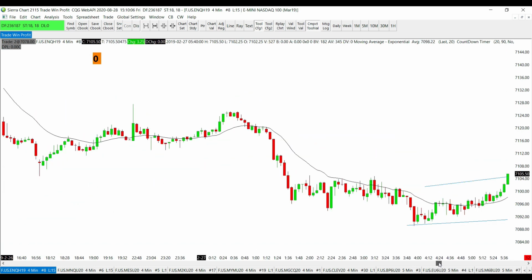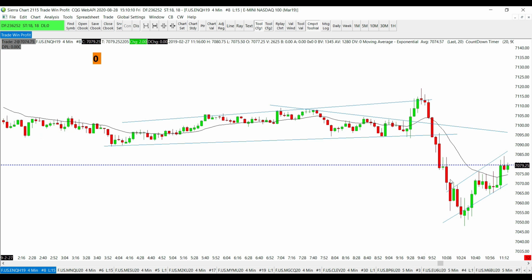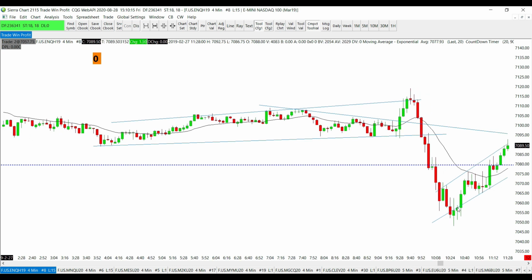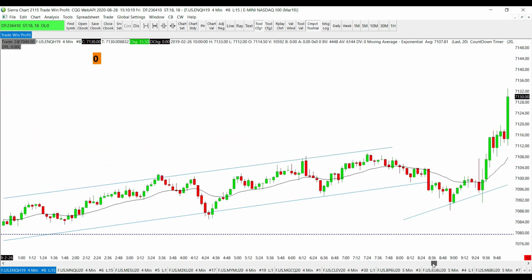Let's see right here. Notice how we blasted this low right here. So as soon as we blasted this low with this sharp move, I'd probably get out somewhere maybe around here. But overall, if I held that trade, man, I'd be looking at 30K easily. You know what I'm saying?